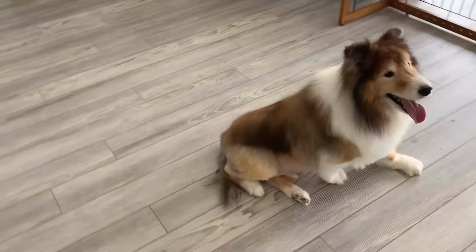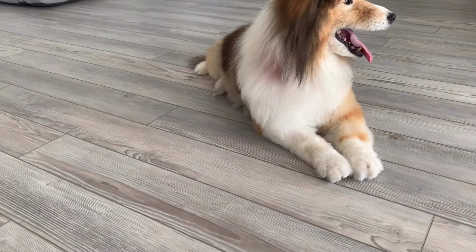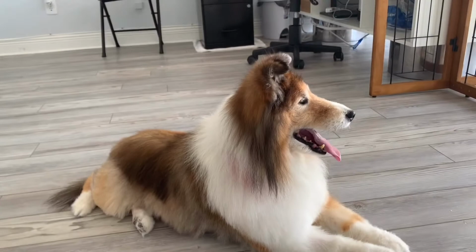So this is Jax. He's tired from his room. This little one is Ellie. Hi, Jax. See his nails? I couldn't trim anything else because his nails are all over the place. And his back is a mess. He has missing hair everywhere. But I think he feels better now. Right, Jax?